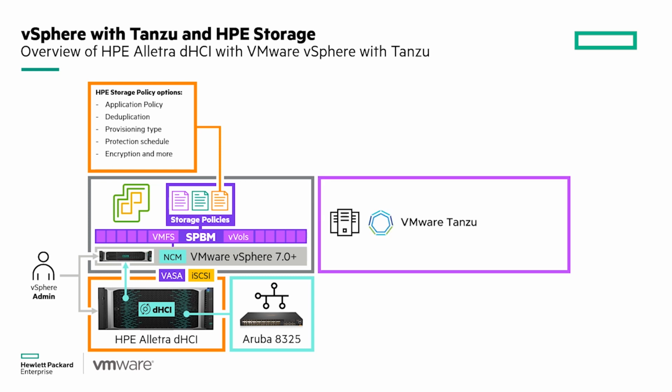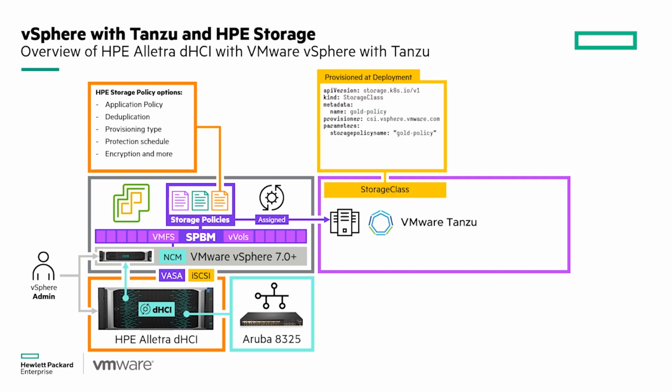But the topic of today is VMware Tanzu, and this allows the vSphere admin to deploy Tanzu clusters on top of vSphere by a simple right-click in vCenter, and you will deploy a cluster. An important aspect from this, from a persistent storage perspective, is that you assign a storage policy to that particular cluster, and then a storage class is present already when you stand up your cluster, right?